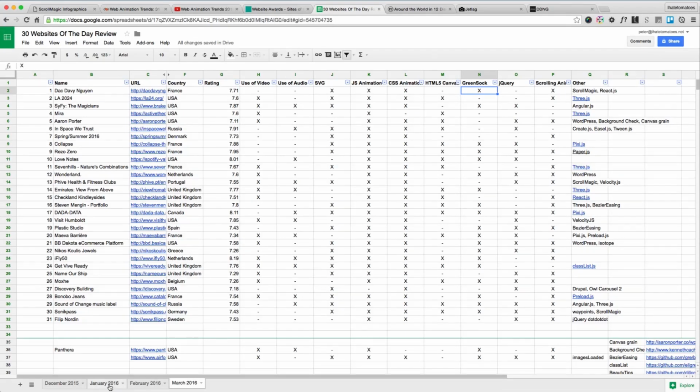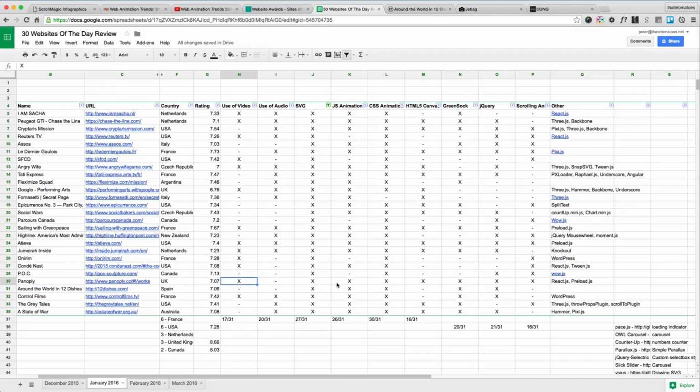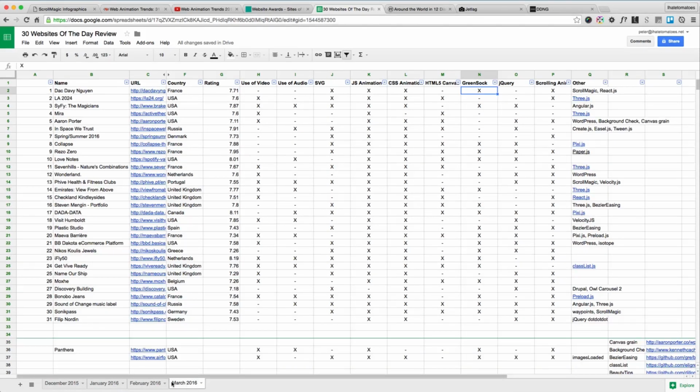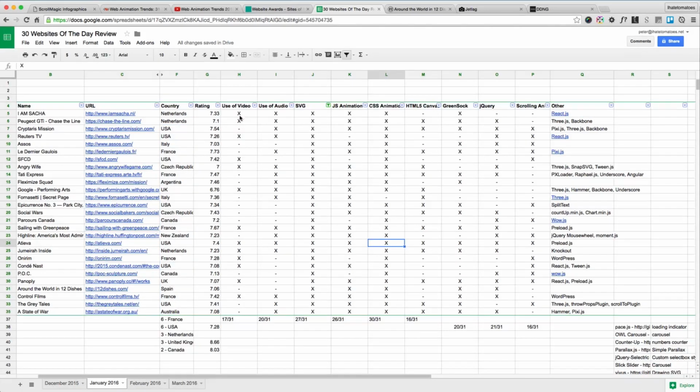As you can see, there are a lot of cool websites. These really are the top websites from around the world. And I think if we look at the country, the most awards went to maybe the US or the UK. Maybe the US is the winner. And if we look at the usage of video, a lot of the sites are using video.